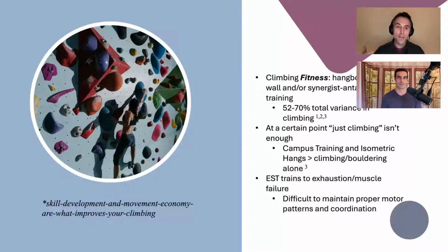But I do want to point out that 52 to 70% of total climbing variance, or climbing ability, I should say, is related to specific finger strength and training variables. So it is very important to work on fitness and just straight strength. And strength can only be developed through overloading your body's tissues. So when climbers reach a certain grade of difficulty, just climbing is not enough. You've got to work on skill development and everything like that, but you get to a certain point where it's just not going to be enough to make you stronger.